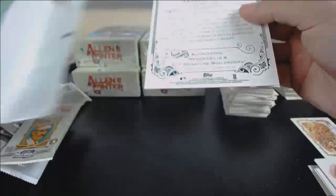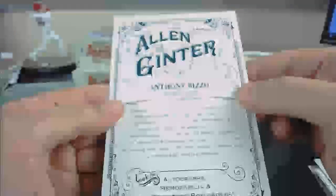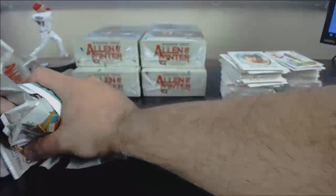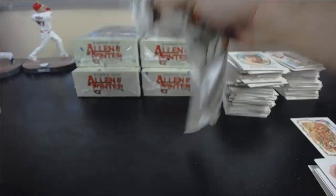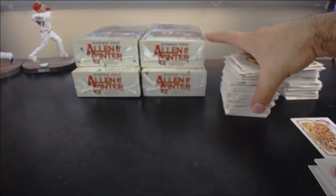All right, box topper now. I started to rip at the beginning of the box. Anthony Rizzo for the Cubbies. All right, box number 9.